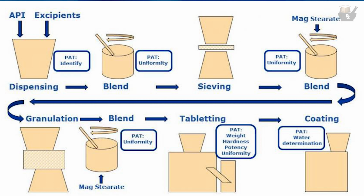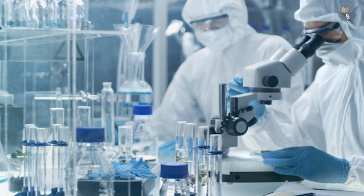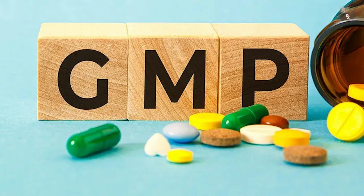Manufacturing. Once a drug is approved, pharmaceutical companies must establish a manufacturing process to produce it at a large scale. This involves creating a consistent formulation, quality control, and adherence to good manufacturing practices, GMP.